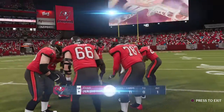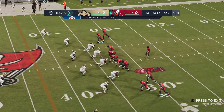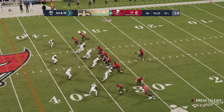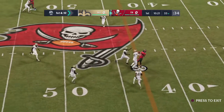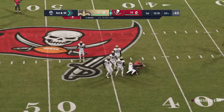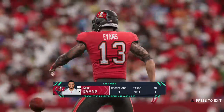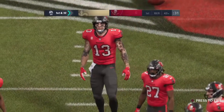Tampa Bay, they're getting ready to set up shop here for their second drive. Now, they were intercepted the first time they had the football, but now they get it back, and it's still 0-0. And because of that, you know what the thought process is? One interception. It didn't really happen because they gave up no points. So go back on the attack. Go back and run the offense you believe will be successful. Find your playmakers and give them the football.